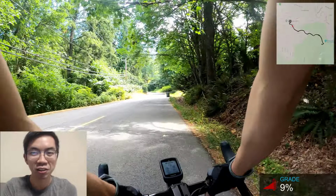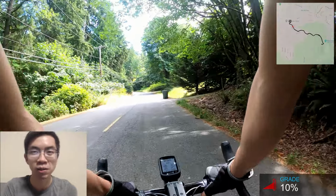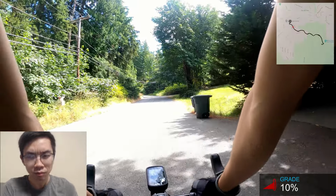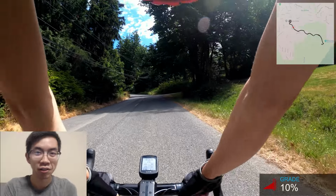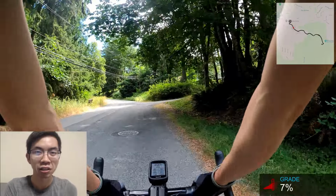So we're still climbing here, and I think the gradient has definitely dropped down a little bit since we began at the hairpins. But after a while, this is really going to ease off into something that's pretty much flat and even sort of negative before we head into the final climbing section.